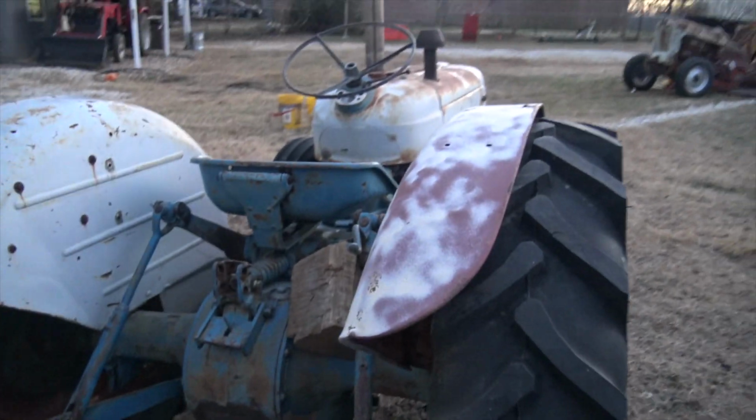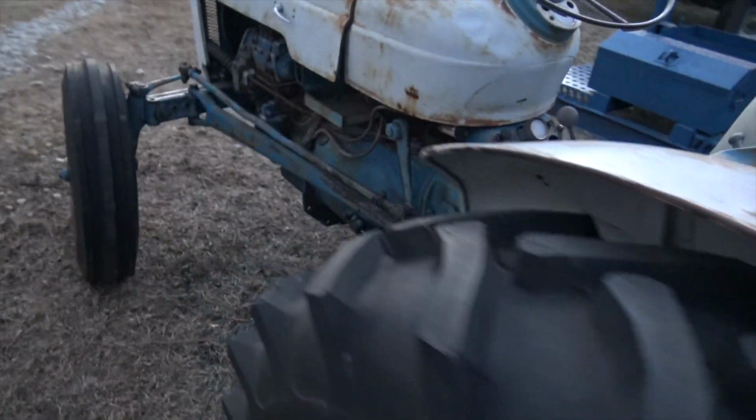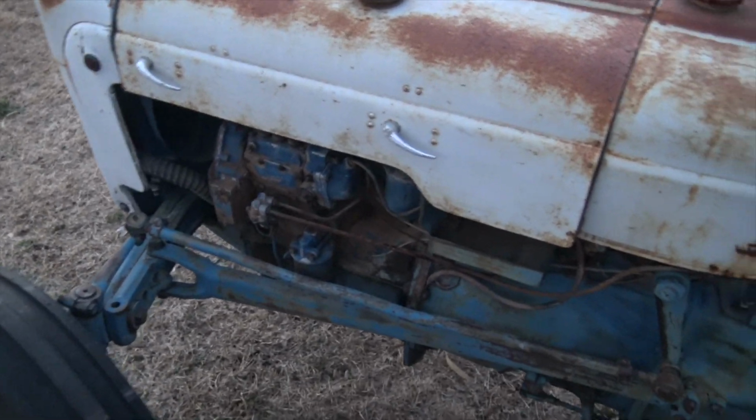Yeah, this is, like I said, basically a British Ford 2000, and I got to read up on my Perkins engines, and I guess probably just buy a whole overhaul kit for this thing while we're in there anyway. So yeah, really looking forward to fixing this up.